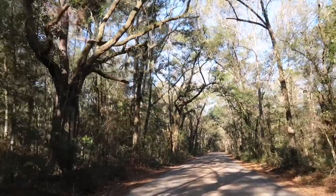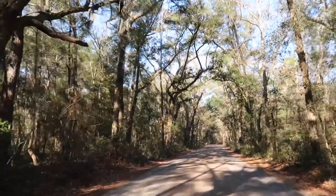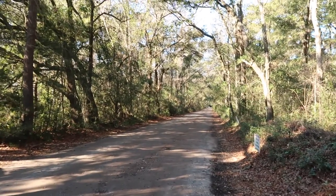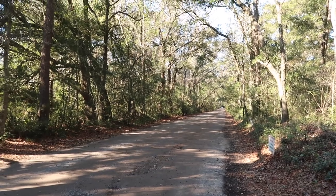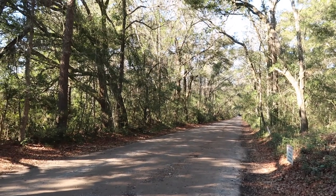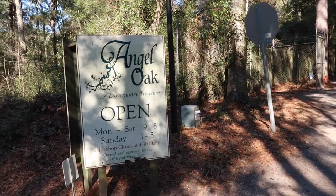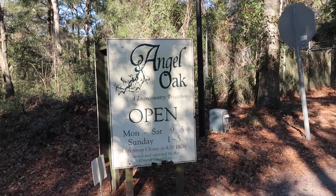Today's adventure begins by going down this dirt road, well, rocky dirt sand road. Welcome everyone, Adam the Woo here, as of the recording of this Tuesday, January 18th, 2022. I have made it down this very beautiful thoroughfare through the canopy of trees. And speaking of trees, I have arrived at Angel Oak, a low country treasure.